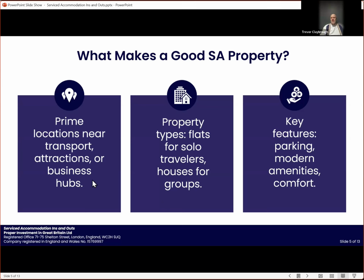Attractions or business hubs. So yeah, get a good idea of the demand before starting serviced accommodation. And there are also some specific tools that are possible to use to get an idea of the rates. And then it's quite simply spending time studying available listings on Airbnb, booking.com, looking at this over a period of time, looking at advanced rates to understand if the property is going to be good.